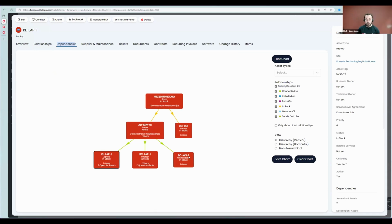So in this case, we have a couple of laptops, with 2 laptops and a workstation that are all related to an AD server, which is also linked to a domain controller via a rack. So we can map our full network topology out directly in Halo via the relationships that we have between assets. And of course, the relationships that we have are upstream, downstream. But furthermore, you can establish a particular type of relationship: connected to, installed on, member of, that kind of stuff.